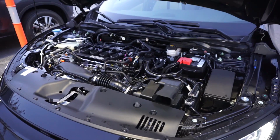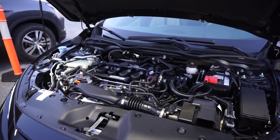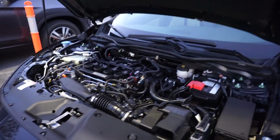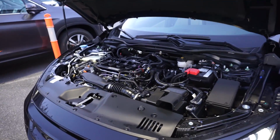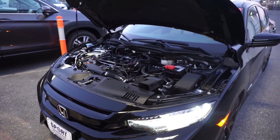Now, one thing that I've noticed about most direct injected motors, especially some Hondas, is that they're actually a little bit clattery and loud. But if you're worried about that and you bought a new Honda with the 1.5 turbo, you shouldn't worry about that because it's perfectly fine.